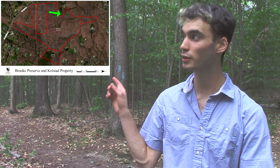Once you're up on the main Blaze Blue Trail loop, which wraps around the perimeter of the ridge, you can either head north in the direction of the small ravine, or south in the direction of the Colstead property. In all, it's a 1-mile loop, and there's a cart path that cuts right through the middle of it.